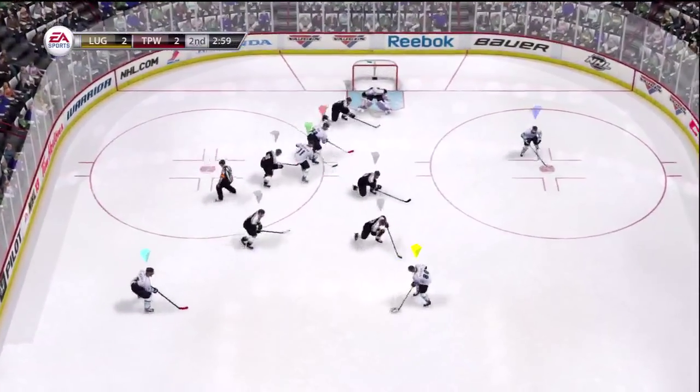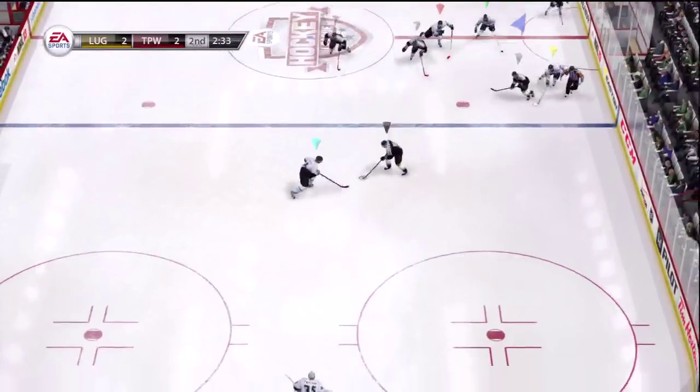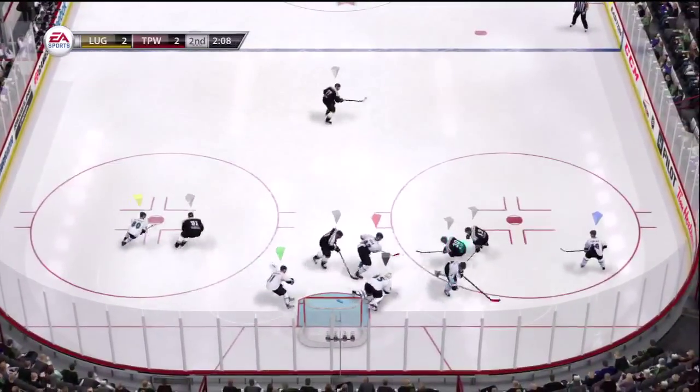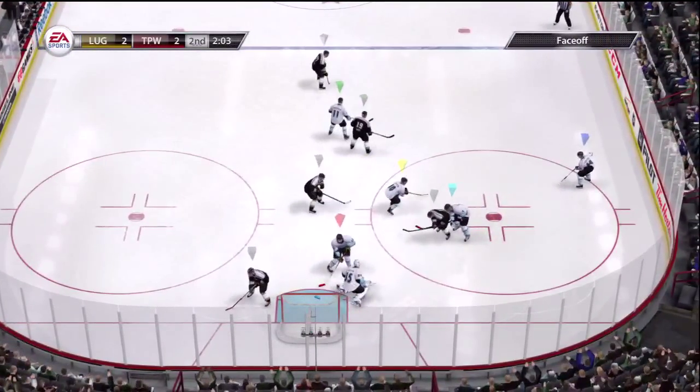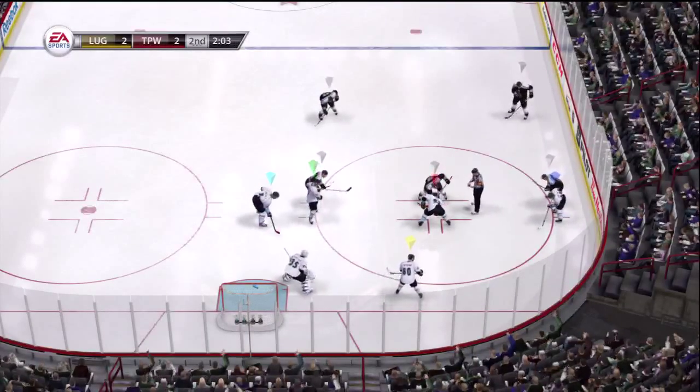Finds a loose puck, holds it in. Poke checks that one away. Needs to get a play going. Pass right on the money from the wing to Jalmerson. Chance, save, no daylight. Phillips got that one, and he'll hang on. Well, you get these odd man rushes offensively, you want to score. Not here.